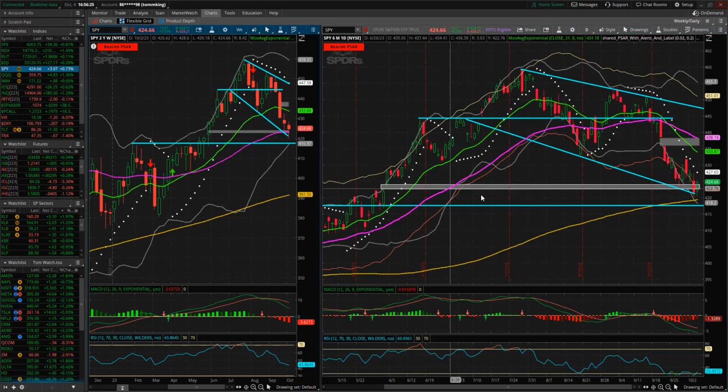And you can see this area here, which is our previous little gap. We filled that gap completely previously, filled it again yesterday, bounced back above it. So this gap is acting as a pretty decent little support level in here.